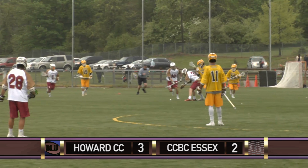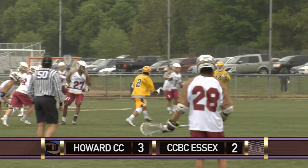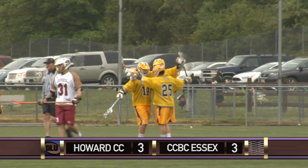Traylon Dilias makes a play on defense. Dragons are unable to get the ground ball. Number 2 in goal, Matt Lecomte, gets the defense moving, and it's Brendan Nolan. Executes right on the doorstep. Howard 4, Essex 4 at the half.